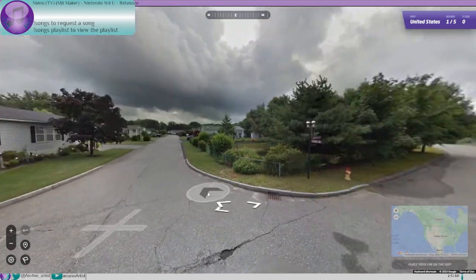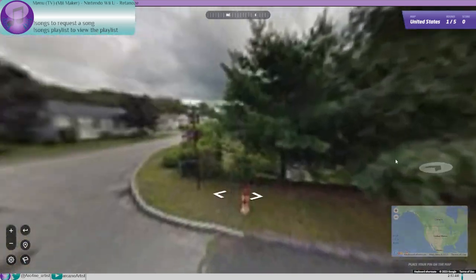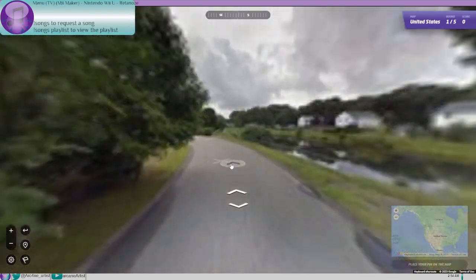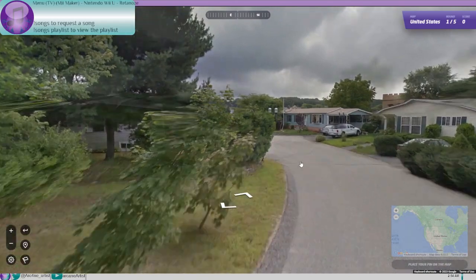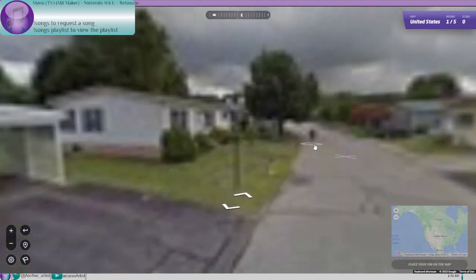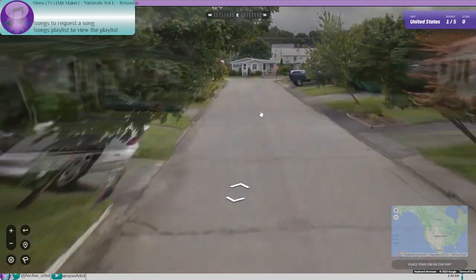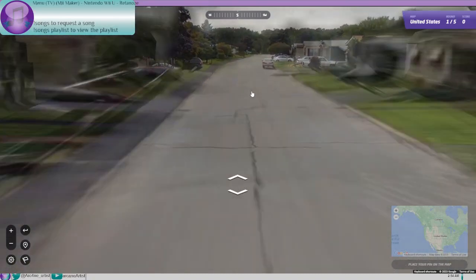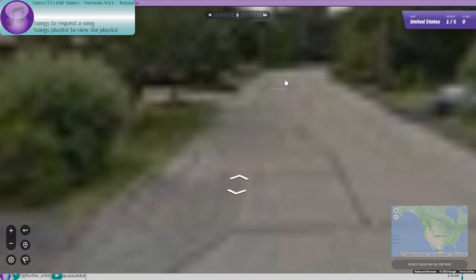Alright, I think this is gonna be the final round. Lancelot Drive. And Round Table Road. Interesting theming. Perhaps it's named something like Camelot or something, because, you know, that would fit the theme.